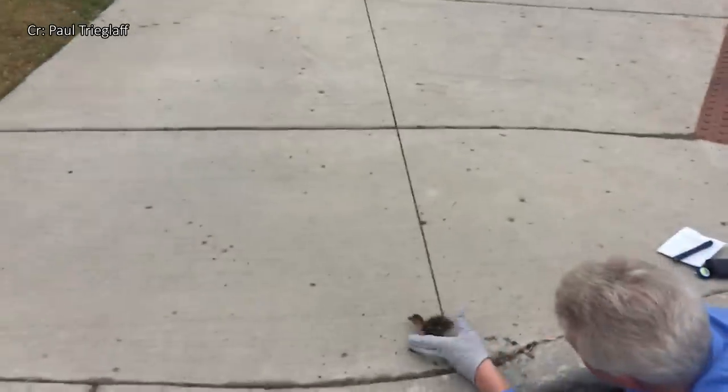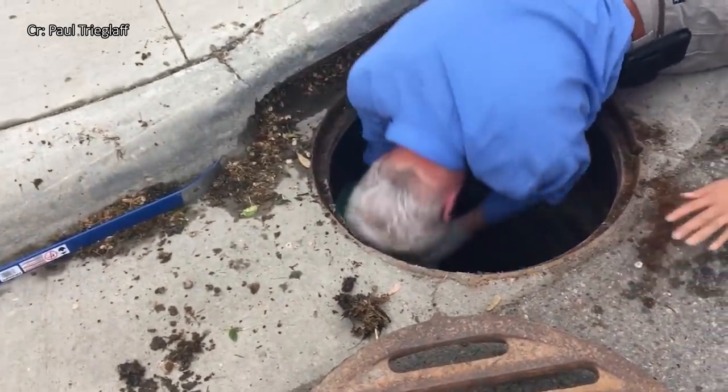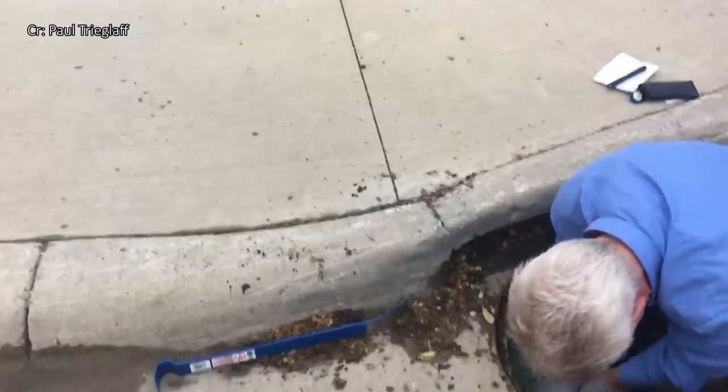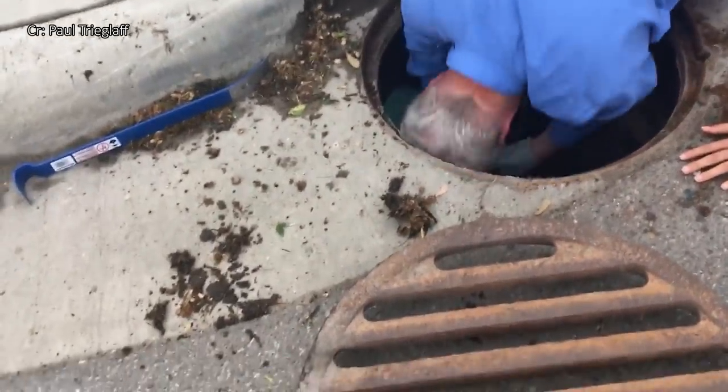This man, who goes by the name Mark, heard some squeaking sounds from underneath a manhole and discovered a duck and her ducklings trapped at the bottom of the sewer. He uses a crowbar to lift the manhole lid and rescues the whole family.